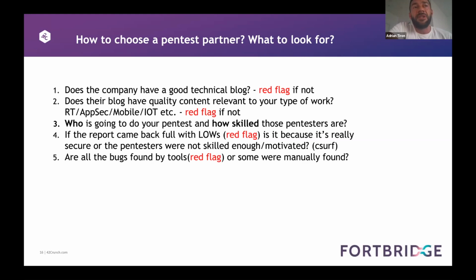Also, let's go to the fourth point, something we noticed a lot, before we started the company but also quite recently. If you receive a pen test report, is it filled with low severity vulnerabilities? We consider this more often than not a red flag. Why is the report filled with low severity issues? Is it because the project is actually really secure? Or is it because the pen testers were not skilled enough, maybe juniors, or simply not motivated?